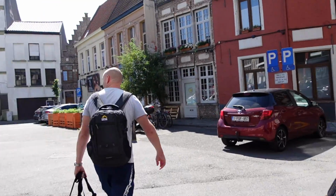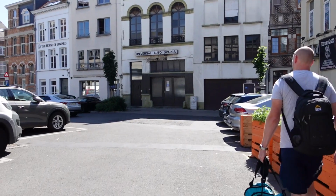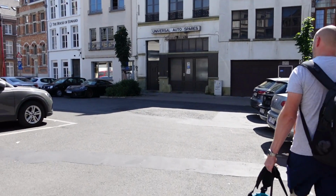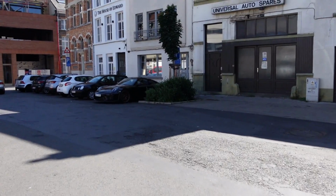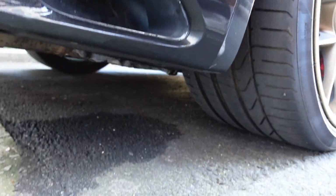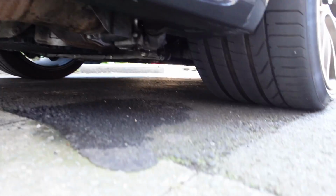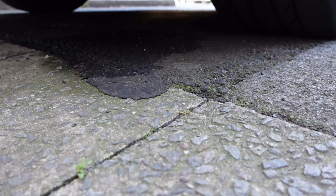Day 2, start of the trip. It's time to go and see what we've got leaking anyways. Hopefully there's no oil. If it's water we can deal with that, but if there's some oil we're pretty screwed. Oh, she's been moist. Someone's nicked your centre caps, Baz. Bastards. It's not too bad.